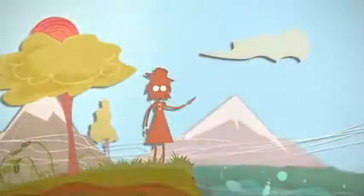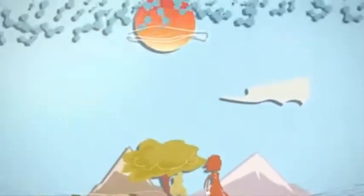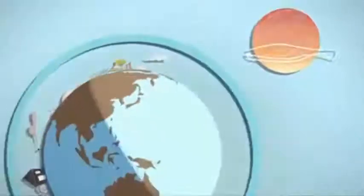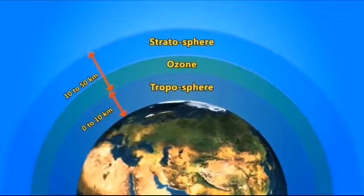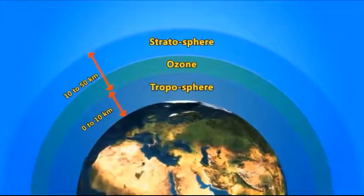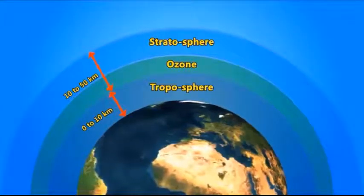Fortunately, the Earth has an umbrella to protect itself from UV radiation. This umbrella is the ozone layer. There are two layers of atmosphere on the Earth, the troposphere and the stratosphere. The ozone layer is at the bottom of the stratosphere.